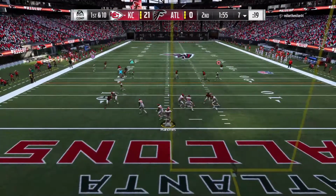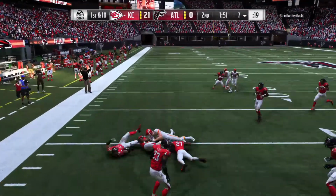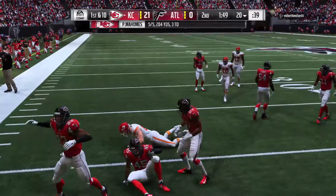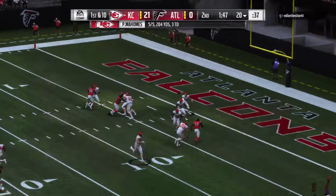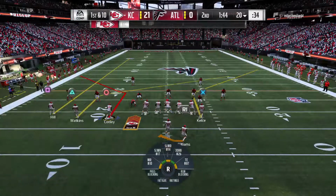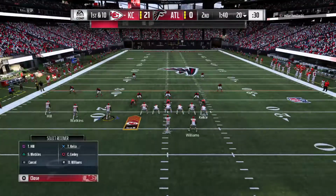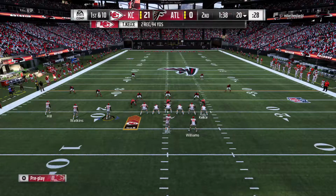Play action. Now it's Mahomes. Caught. Kelsey, left side. And he's taken down, but able to get this up to the 20-yard line. First play of the drive going for 14 and also going for a first down. Mahomes now over 200 yards already in this first half. It's 1st and 10.